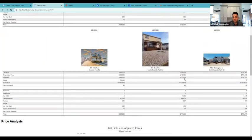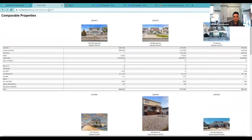So this is going to be a tricky comp for Mike to pull. He's most likely just going to give a range. You might be 7 to 10%, range wise, 750 to 8, again, depending on condition. If the house is destroyed, you're not going to give them that range. You're going to be lower.